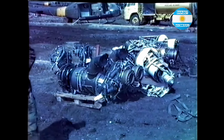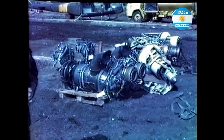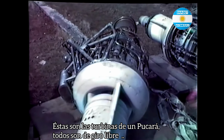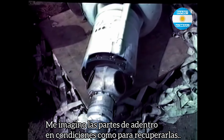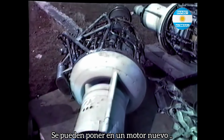As you can see, we don't really have any proper facilities for mounting the aircraft. The Isuzu 16G out of Pucará, they're all free turning. In a lot of cases, I imagine the innards would be quite acceptable for reconditioning and putting back into a new engine.